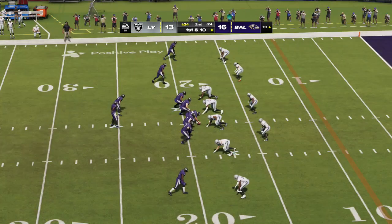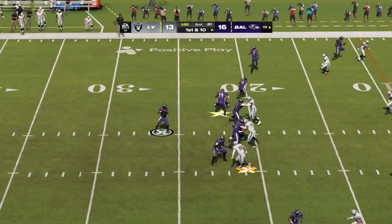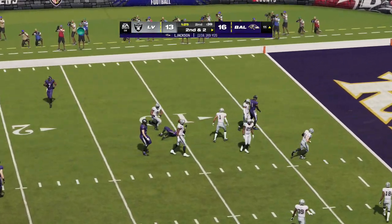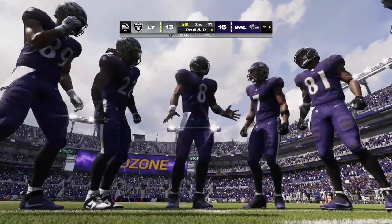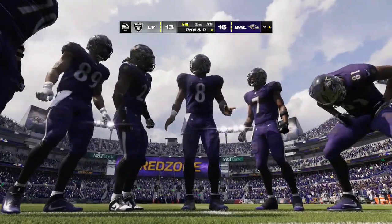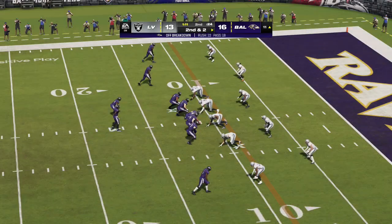So here's a 1st and 10 now, down inside the 20. Throwing is Jackson. He'll dump that one off to Mitchell. This will be stopped about 2 yards shy of the marker. 8-yard gain, 2nd and 2.